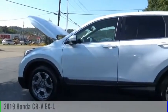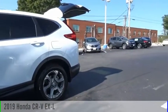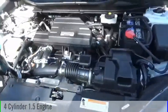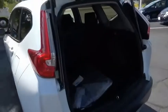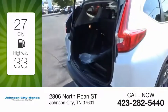Make a great choice today with the 2019 CR-V. This vehicle is powered by an all-wheel drive, four-cylinder, 1.5-liter engine, and comes with a continuously variable transmission. Great fuel efficiency saves you money by requiring fewer trips to the gas station.